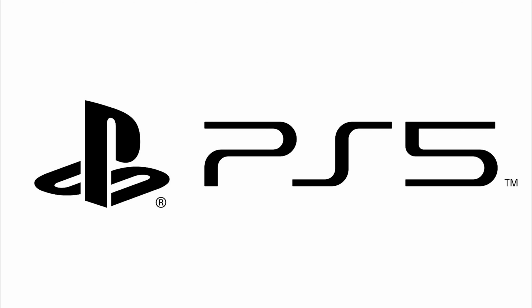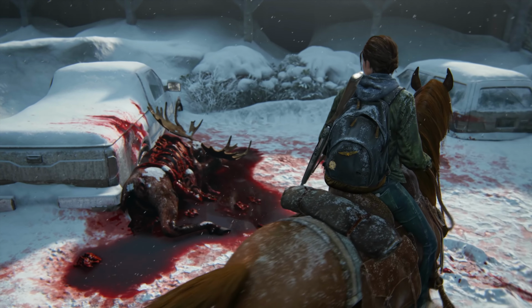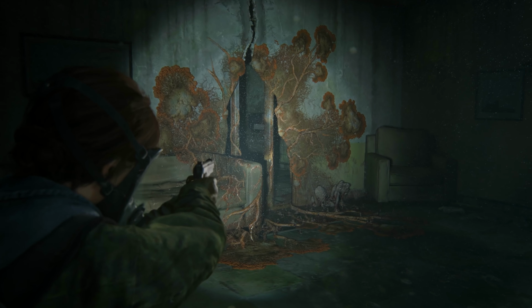And this is the logo for it. This is the official logo that Sony has actually revealed. So it's going to be the PlayStation 5. Here's what the PS5 logo actually looks like. As for a release date, we do know that it will be coming out this year in 2020. We don't have a specific date, but we're going to talk about that in a little bit.